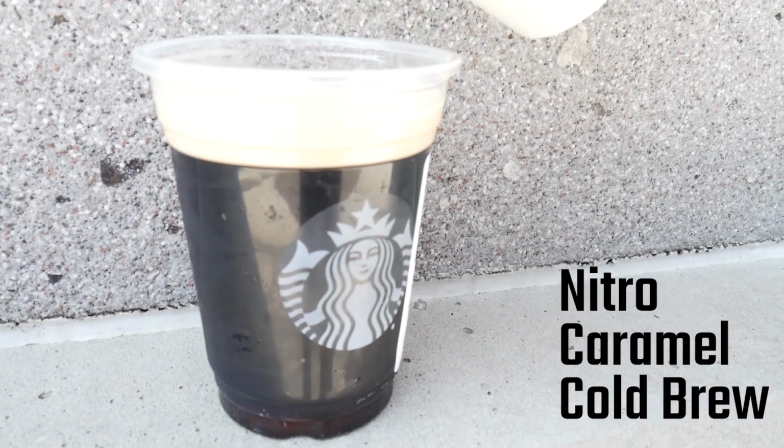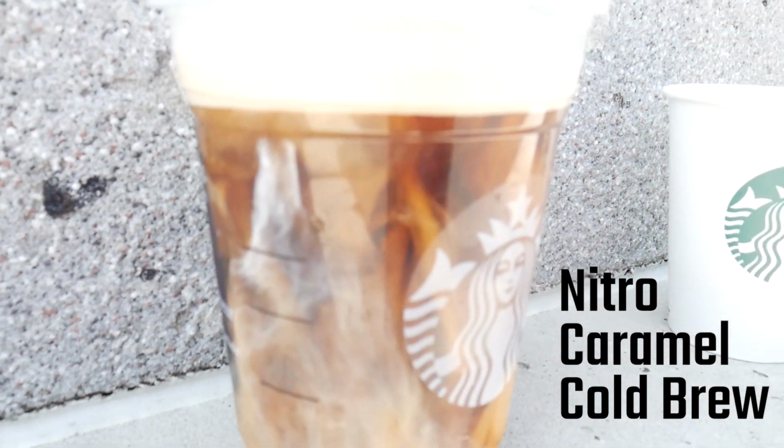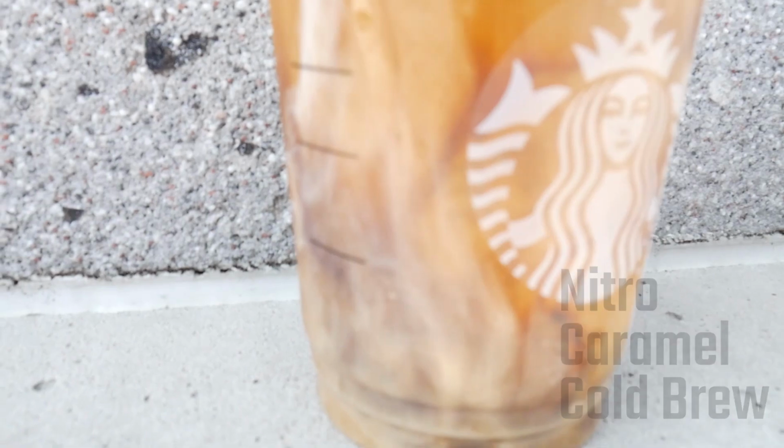The next drink is one of my favorites. It is a Nitro caramel cold brew. If you haven't tried the Nitro cold brew before, you are in for a lean treat. The cold brew is insane. It is incredibly low in calories, almost 0 calories, but has a really smooth, nice texture and taste to it. One that even if you're not a hardcore black coffee person you are gonna love.